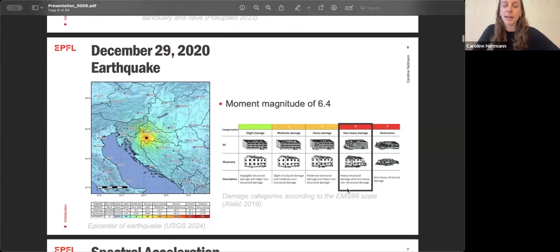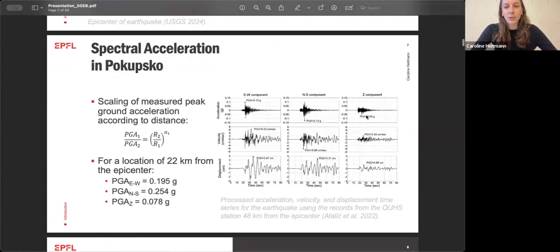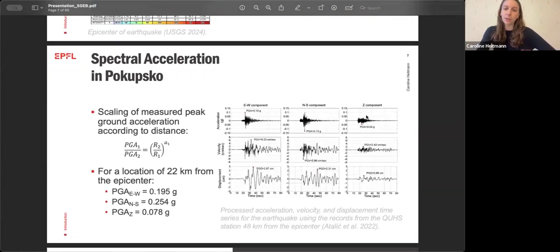More recently, in late 2020, there were two earthquakes in Croatia, and specifically on December 29th, there was a moment magnitude 6.4 earthquake, with the epicenter about 22 kilometers away, I believe, from this church. This earthquake was quite devastating to the region, and it received a Category 4 damage, which is heavy structural damage and very heavy non-structural damage, which really motivates a lot of renovation work in this region, and specifically for my church. Looking at the spectral accelerations, they were measured closer to the epicenter, using records that were published, and then I scaled these peak ground accelerations to my actual site, and I will be using these in my analysis throughout the thesis.